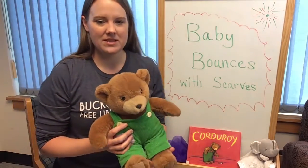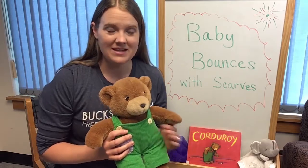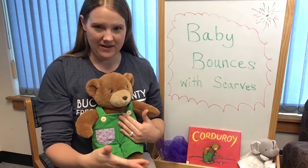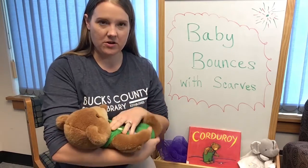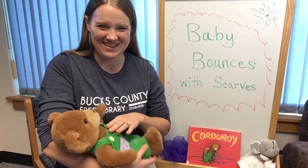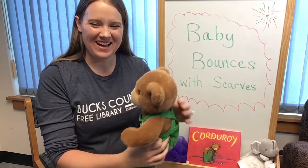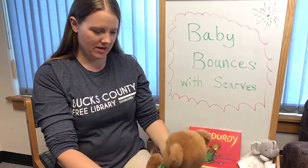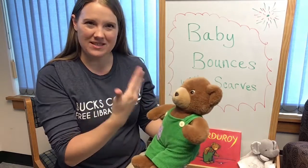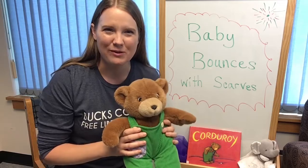Now for baby bounces, there's a few different ways you can hold your child. Of course, again, the most important thing is that you're both comfortable. You can hold your child close to you and looking out like this. If they're very young, you could cradle them in your arms like this and just bounce them lightly. Once your baby has good head and neck control, like Corduroy does, they can sit up across from you and they might enjoy the bounces more on your knee like that. When they can see you face to face, it becomes very interactive that way. So try a few ways and see which one works.